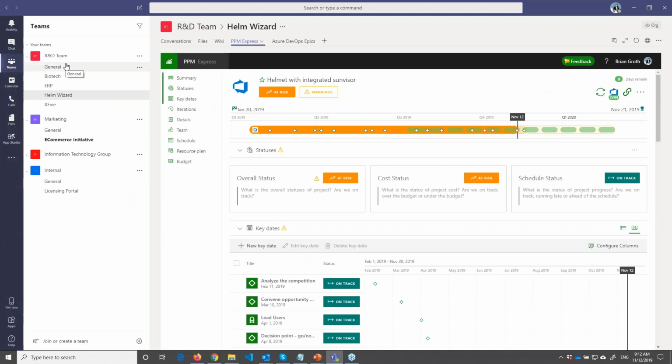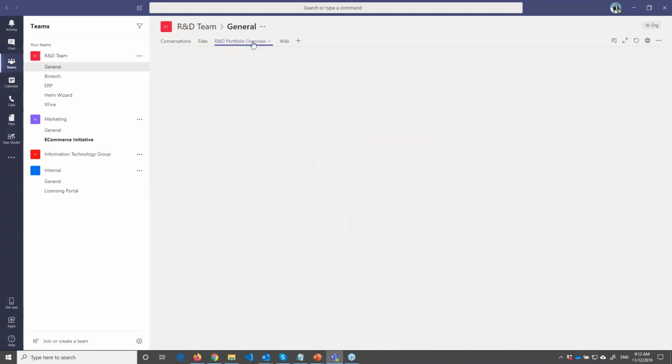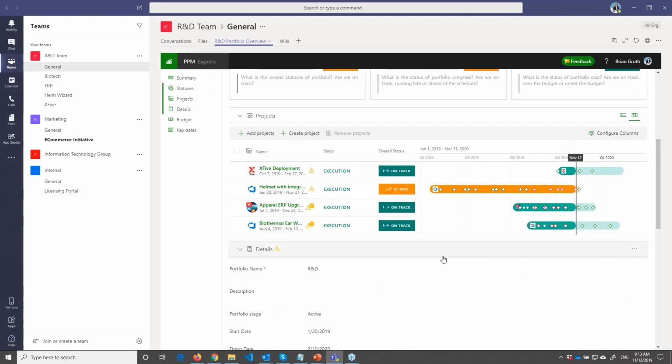And very quickly, what we have in PPM Express is a concept called the portfolio, and I will click here. So let's say it's my team, and I have some projects within my team or my department, so I have my portfolio. A portfolio is a container of projects, and it shows how many projects I have, their status, timeline, and status for my portfolio, as well as the list of those projects.